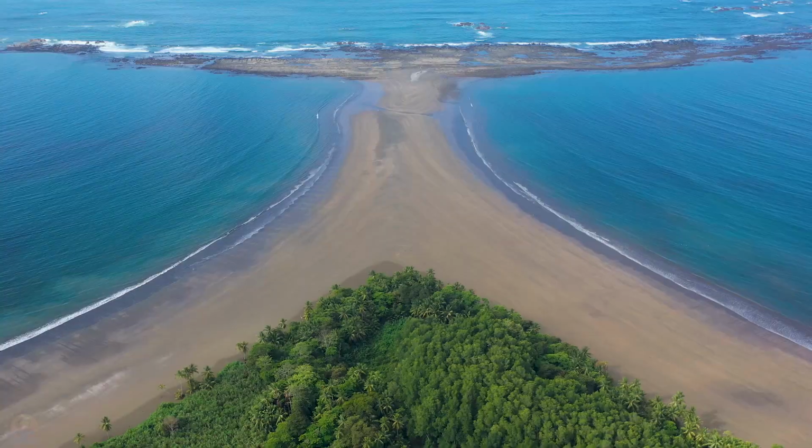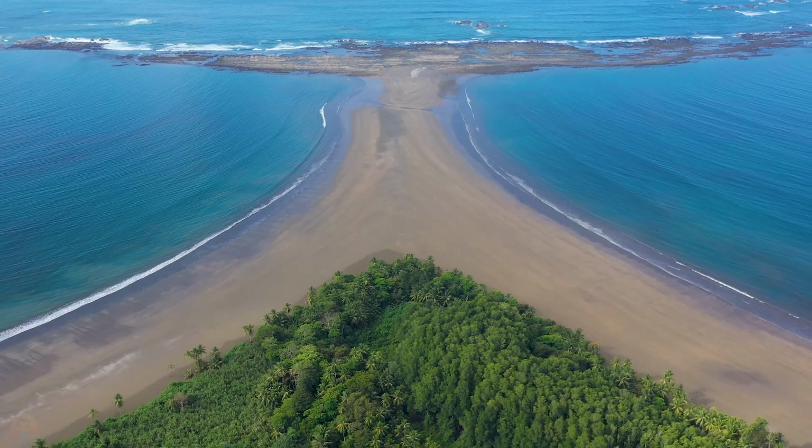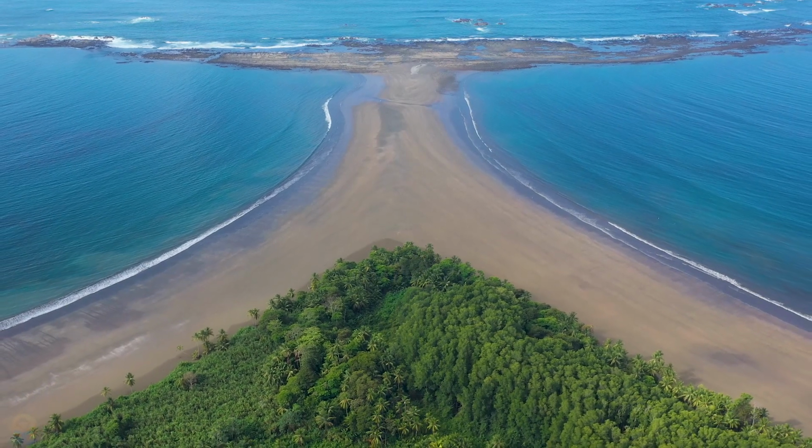I once joked to a friend of mine that on the left side is the Atlantic Ocean, and on the right side is the Pacific Ocean. And at first they said, really? Then they said, no. So if you want to make a stupid joke, throw that one in.